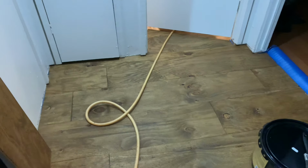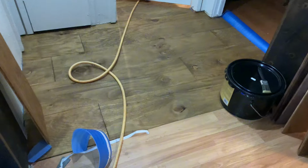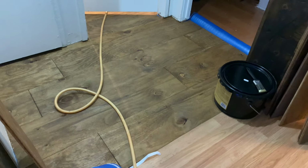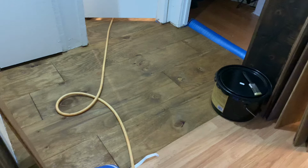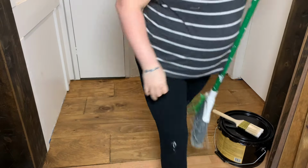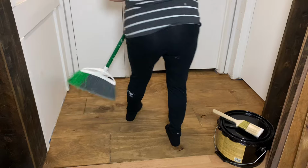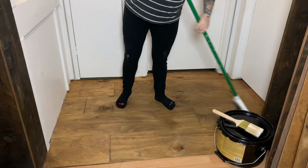Like I told my husband, if he couldn't find it in the flat or matte that I wanted, a satin would be the highest that he could go. So he came home with the satin, and actually we did a test spot and it didn't look bad at all. So I'm going to go ahead, and as you can see, I've got my project attire on.